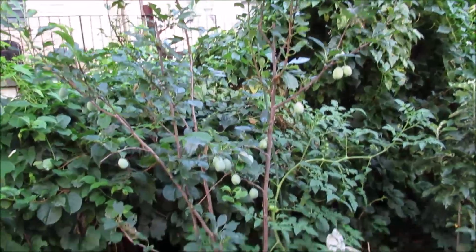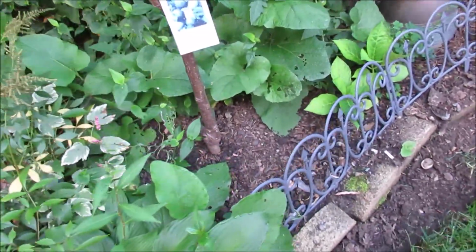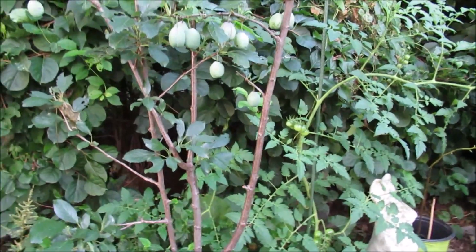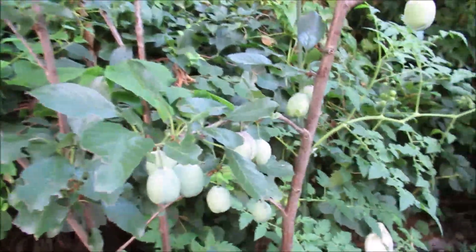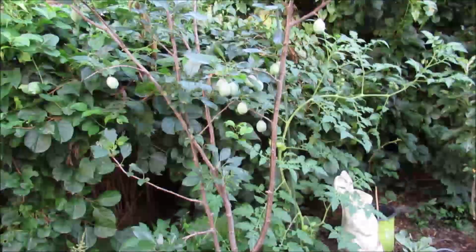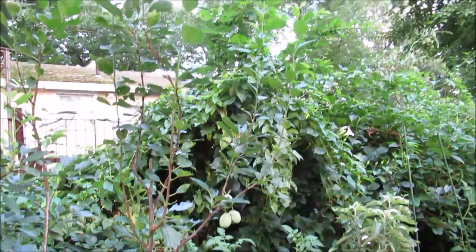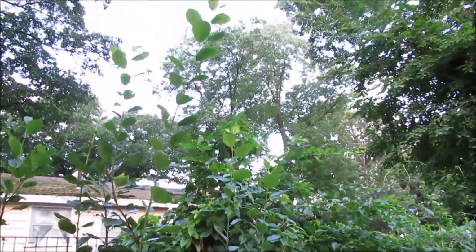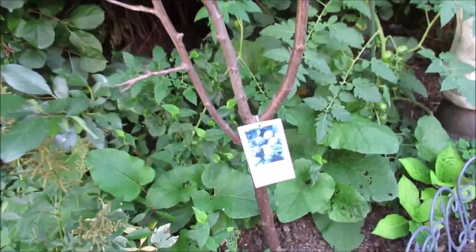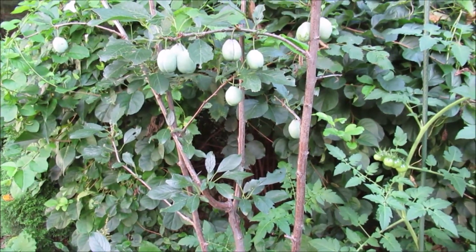Now, this plum tree has been established here. I planted it last year, and it has grown, and it has become established. It's definitely prospering in this corner. It's growing. It's become established here in the garden, and it is fruitful.